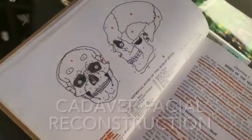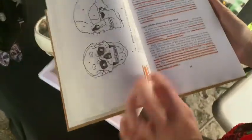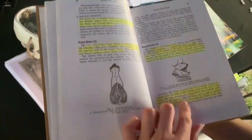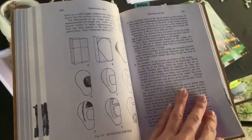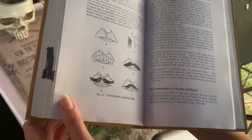If you have a shotgun accident or a car accident, it's like sculpting the cheekbones and stuff like that. She reconstructed a full base. It was crazy. Nasal cavity. Nose. Ears. Modeling the ear. All the restoration acts. Hair restoration. That one said restoration of a mustache. That's cool.